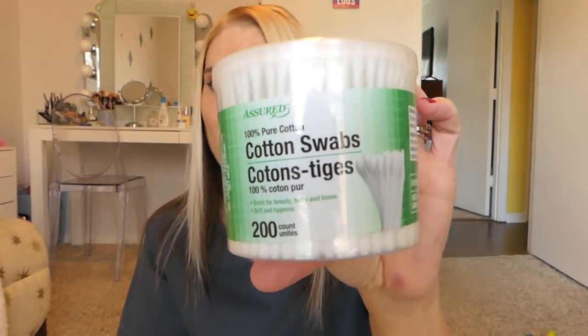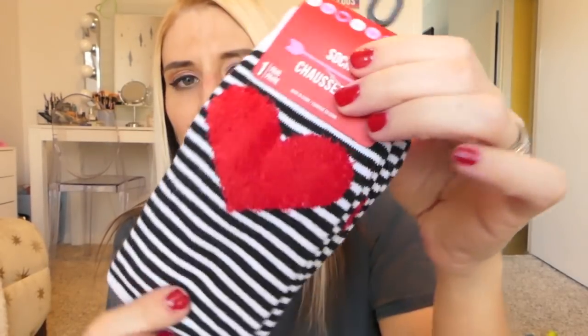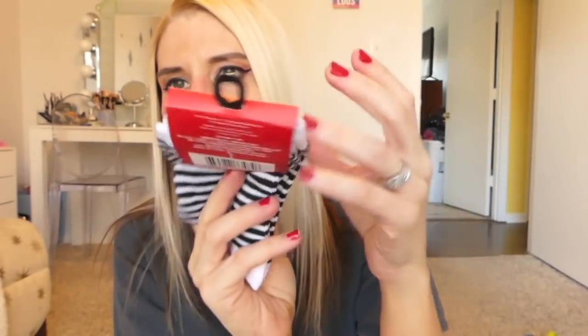I also picked up this 200 count of cotton swabs because we ran out. They had some Valentine's related stuff out already, but it's way too early for Valentine's. But they did have these socks and they were super cute, and they can be for any time of year. They're not overly Valentine's. So I went ahead and picked one of these little socks up. This little heart is so soft. So I got one of those.